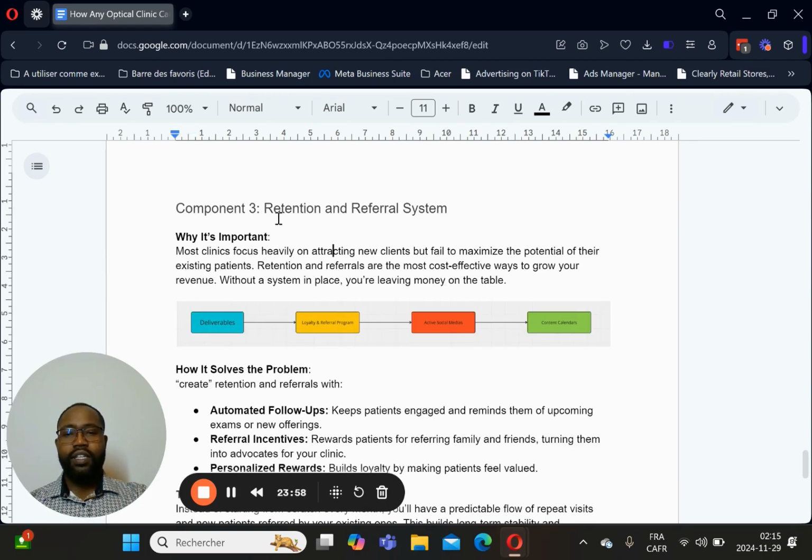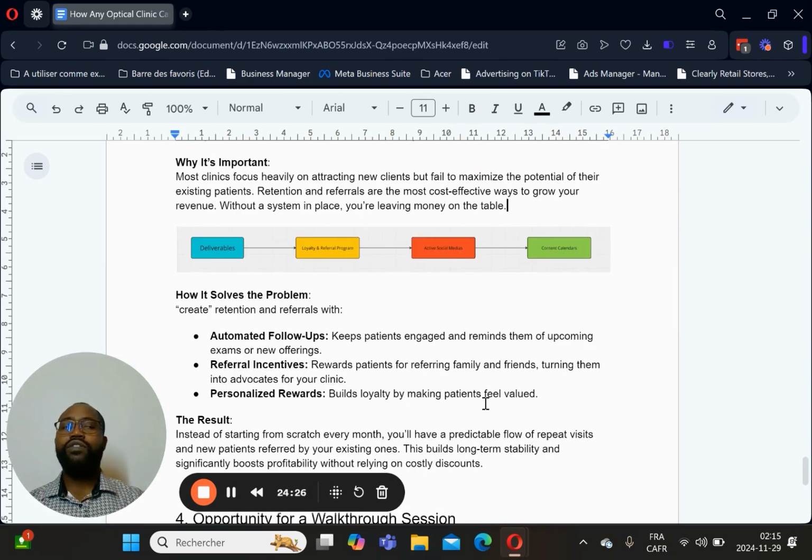The third thing, but not the least, retention and referral system. Most clinics focus on attracting new clients, but they fail to maximize the potential of their existing patients. Retention and referrals are the most cost-effective way to grow your revenue, and without a system in place, you're leaving money on the table. So most of the clinics out there, as I said, are just trying to get new clients non-stop. And then once they get the client, they forget about him until next year, where they call him to say, hey, it's time for your annual exam.